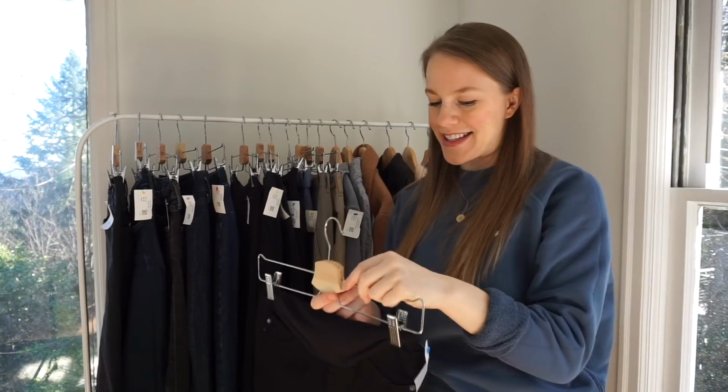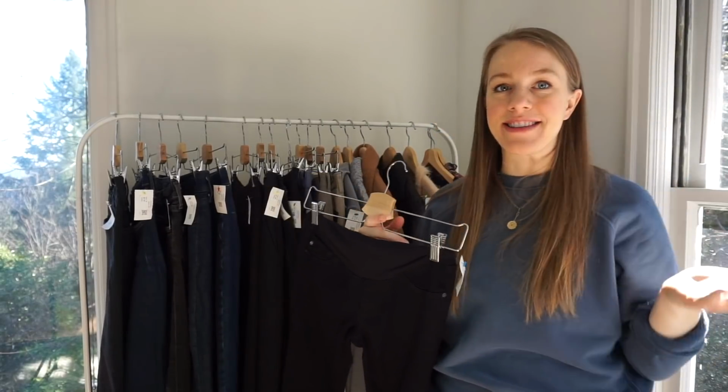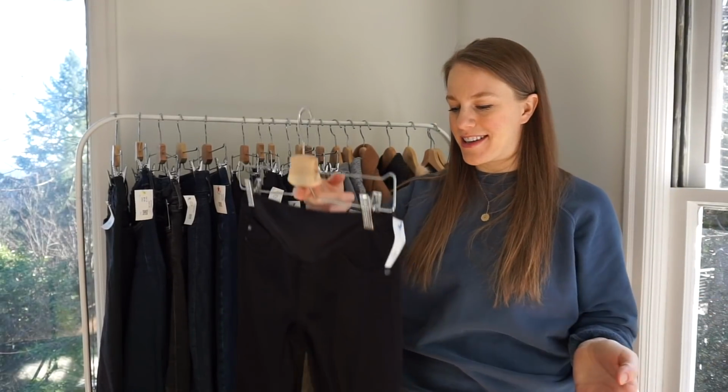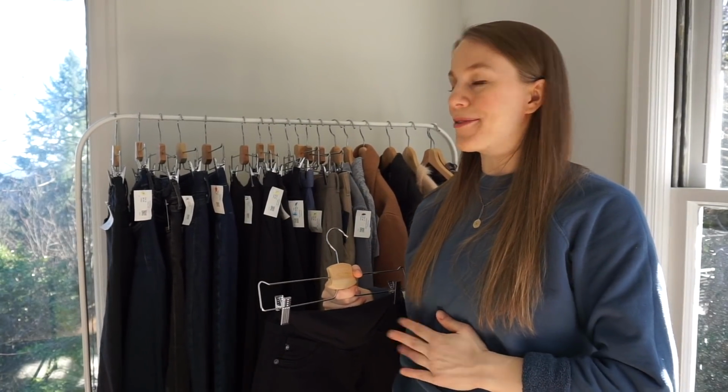All right. Next is a category that I've been shopping a lot recently, not only to resell, but for myself as well. And these are actually in my size, although I might have gone up a size, y'all, to be honest. I'm 23 weeks pregnant and 1 day today.